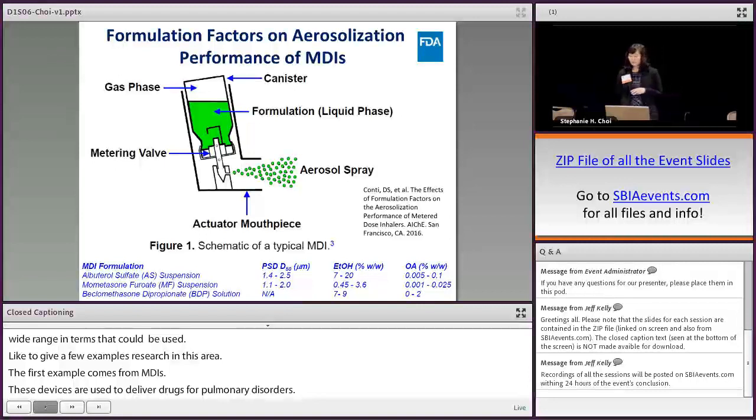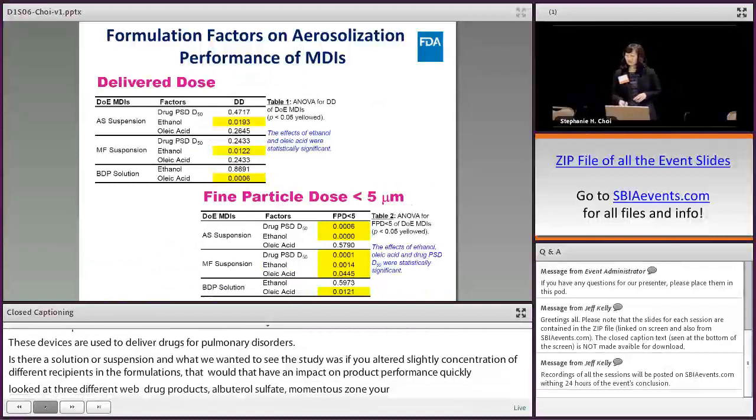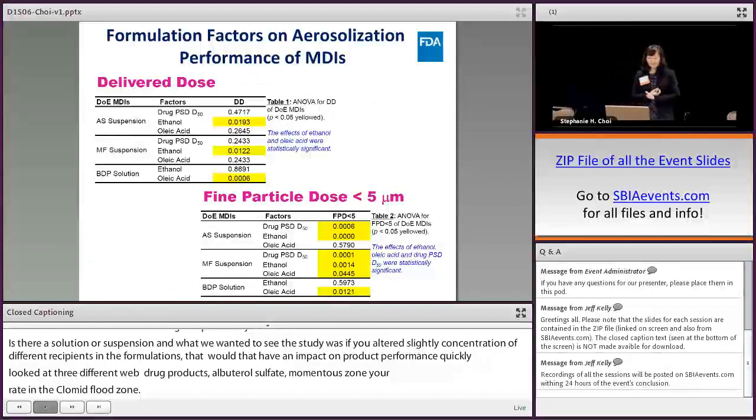So we looked at 3 different drug products: albuterol suspension, mometasone suspension, and beclomethasone solution. We altered the particle size distribution for the suspension products, and we changed the concentrations of ethanol and oleic acid. With these test formulations, we measured the delivered dose. What we see is that slight changes in the ethanol concentration significantly impacted the delivered dose for the suspension formulations. And for the solution, slight changes in the oleic acid concentration had a significant impact on the delivered dose.